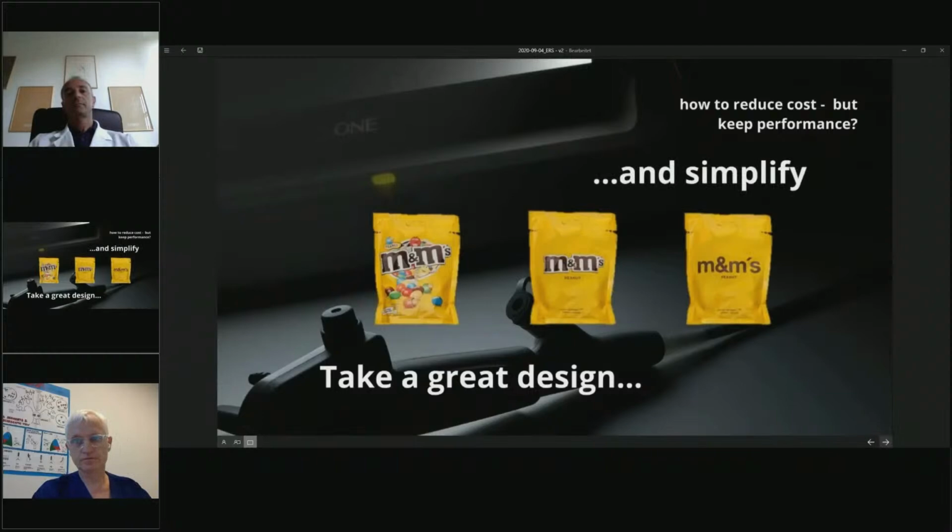So in that case, I put the peanuts because it pretty easily highlights how this approach works. You always have the outer packaging. It's basically the same, always the same yellow packaging here. It's just simpler. But the content is still what you've been used to for years.